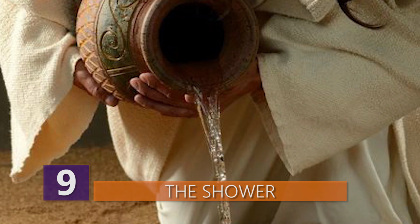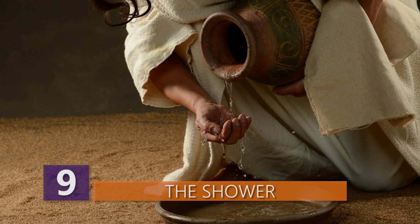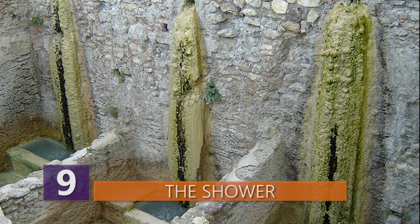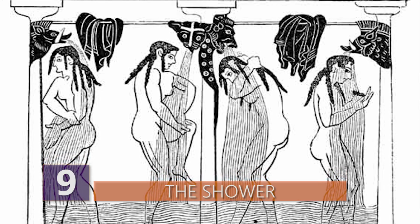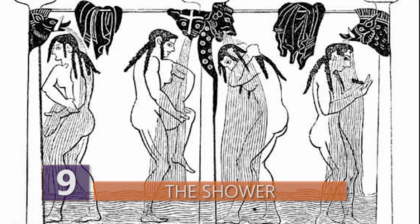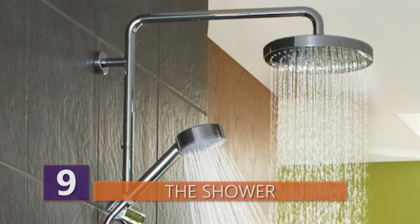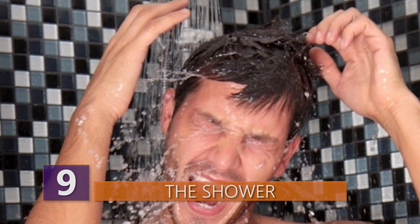Now, if you're thinking something along the lines of manually pouring water from big containers or something, let me stop you right there. They actually had real showers with pumps to bring water in, shower heads mounted higher on the walls, and sewage systems sophisticated enough to let the dirty water out. I'm definitely happy that we have showers in our lifetime, or else things pretty much would suck big dirty balls.